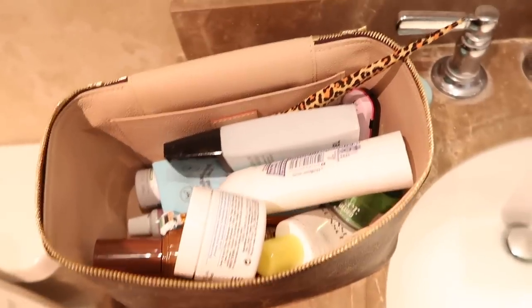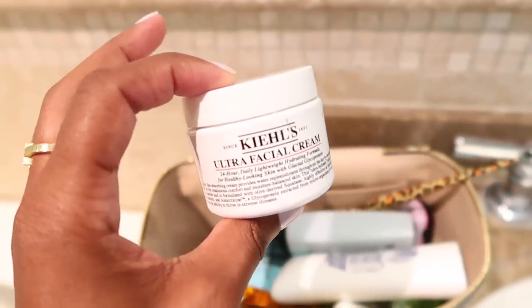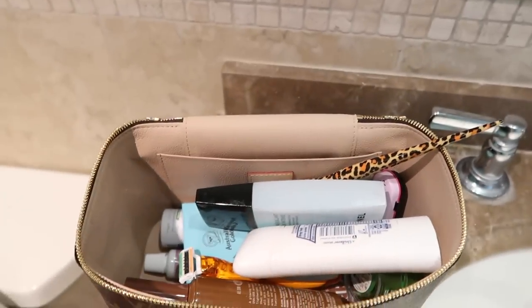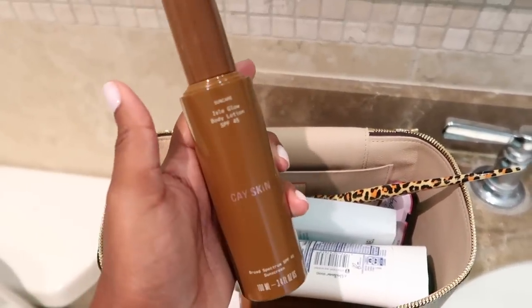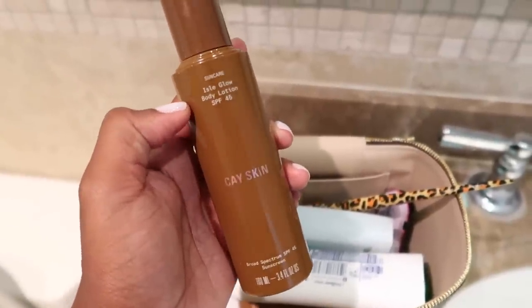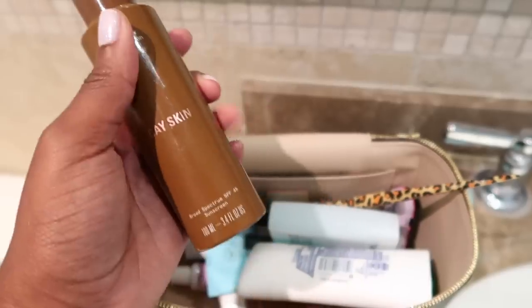This is my little toiletry bag. Of course, I have some Kiehl's in here. Love this moisturizer. My favorite Unseen sunscreen from Super Goop, SPF 40. I put this on my face. And then for my body, I use the K-Skin, which is black owned from Winnie Harlow. It has like a little bit of a glow to it, which is really nice, SPF 45.